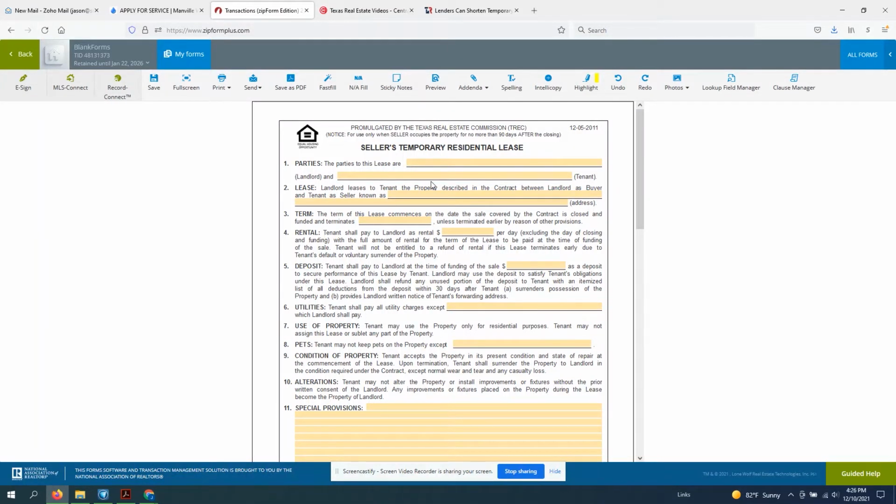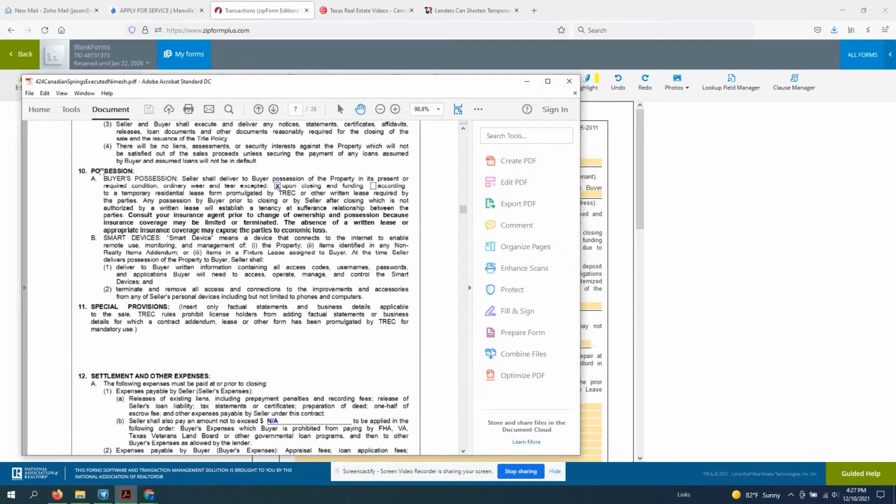This is a pretty simple form. I'm not going to spend a ton of time on it, but just some real quick highlights of the good, the bad, the ugly. First and foremost, typically on a 1 to 4 contract or even on a condo contract, there's a section that talks about possession of the property. I just wanted to hit that real quick because you can check upon closing and funding or according to a temporary residential lease. And so that's what we've got here, a temporary lease.